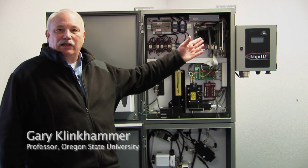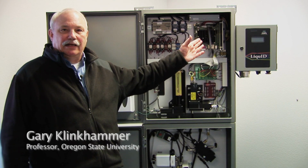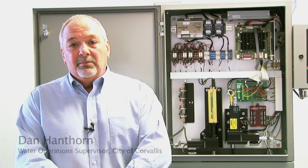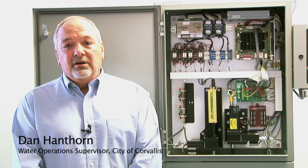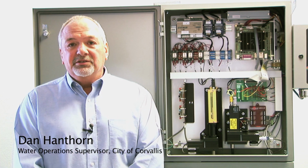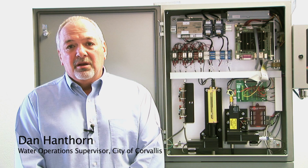This is really the only truly integrated optical measurement system available today. For me, it's been very much a dream come true. It's been a revolutionary event and really upgrades my capabilities as a plant manager to control my costs, to control my process, and to really free up my staff to do more important, higher value work.